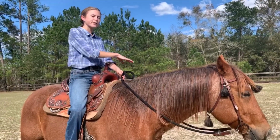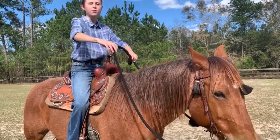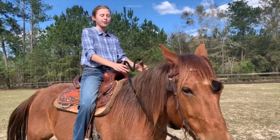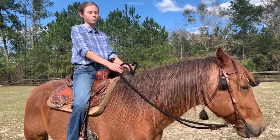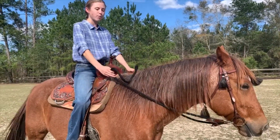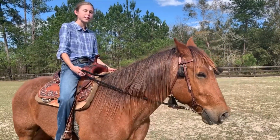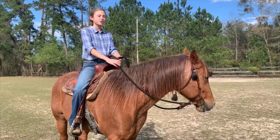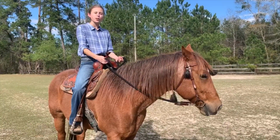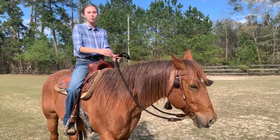There's never really any circumstance where your hands should be up or where your hands should be out. Most all of your communication with your horse can happen right here by the horse's neck and shoulders. So we keep our hands low and apart, and to stop the horse, we just pull back gently, slowly on our reins. We don't need to yank, we don't need to tug, just a slow pressure until the horse stops, and then we give the horse the reins back and we release that pressure.